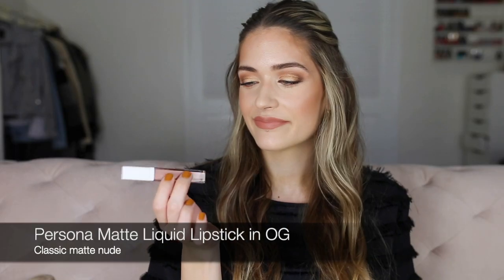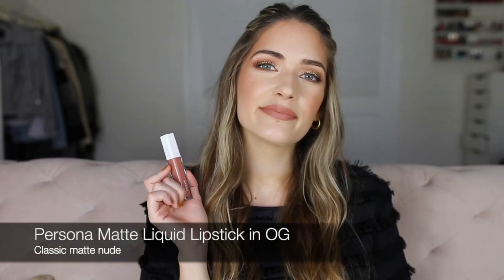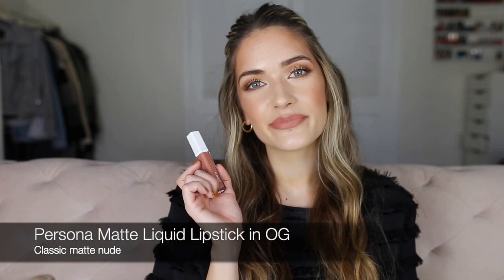Next up, I'll do my liquid lipstick pick. This is the Persona Cosmetics OG Matte Liquid Lipstick. I've been raving about this for the past couple months. The tone of this is such a good, again, we're going to describe these all the same. But I feel like it's such a good neutral nude. It's not too cool. It's not too warm. It's a very flattering tone on our skin tone. I do really like this formula.